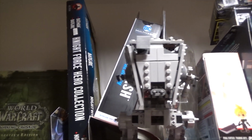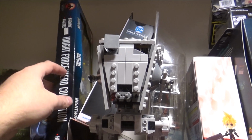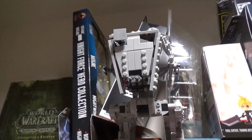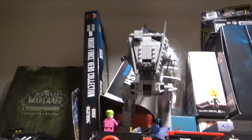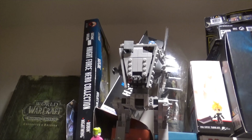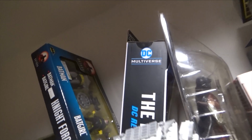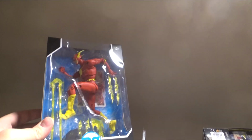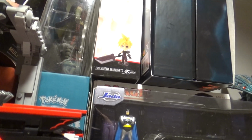I have this Batman animated series toy set, I guess. It's got Batman, Batgirl, Nightwing, and Robin, all animated series. I'm not sure if that'll come out clear on camera, but I had it when I was younger. I rebought it, and it's just a Goodwill find. I have the McFarlane Flash DC Rebirth figure, which is just chilling out up there on top of a few Magic the Gathering and Pokemon card boxes.